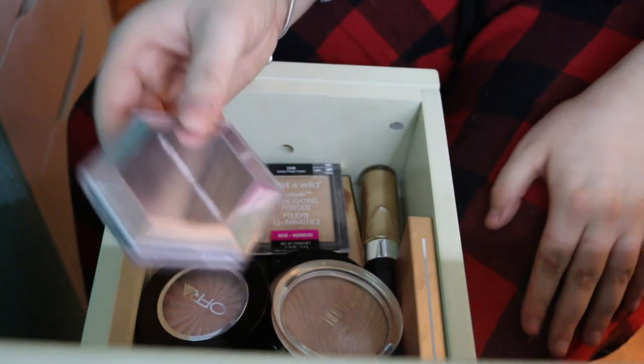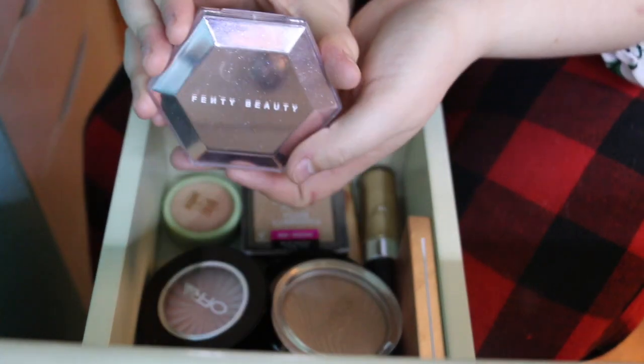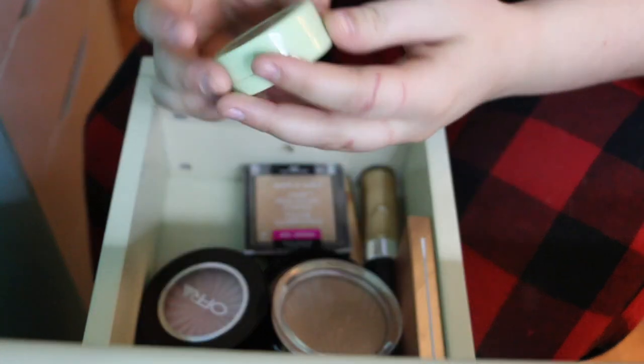It's just so pretty in the summer. So it doesn't get as much use as everything else, but for the price that it was, the longer I make it last, the better. So I'm keeping that. Okay, next is the Pixie by Petra Beauty Blush Duo in Peach Honey.